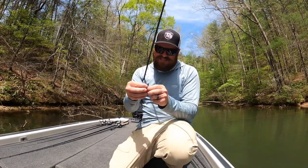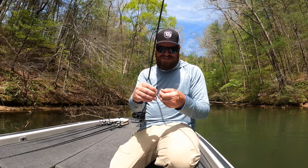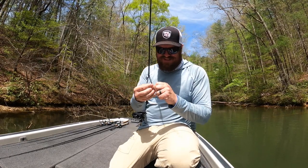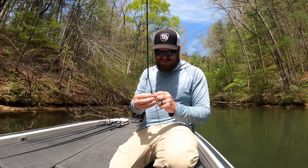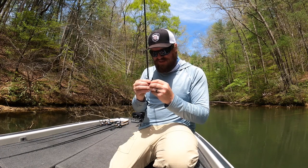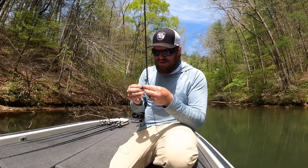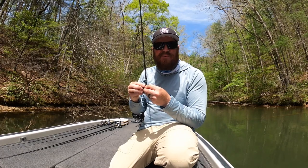Again, I'm taking a tiny creature. It's a Z-Man TRD Bugs, sprayed grass color. I've just got it Texas rigged like a little tiny creature bait. And I'm flipping around this wood, except I'm flipping with 7-pound fluoro instead of braid because the water's clear and the fish are finicky, and it works.